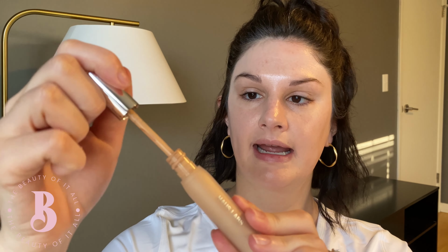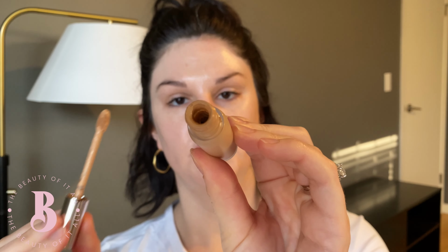This is the packaging, and you can see it's just got a small doe foot applicator. When you put the doe foot applicator back into the packaging, there's almost a bit of a stopper right here in the nose of the tube. So what that does is it scrapes off any excess product that you might get on the doe foot applicator, which is amazing and very, very innovative. It seems like a small detail, but it's really quite cool.